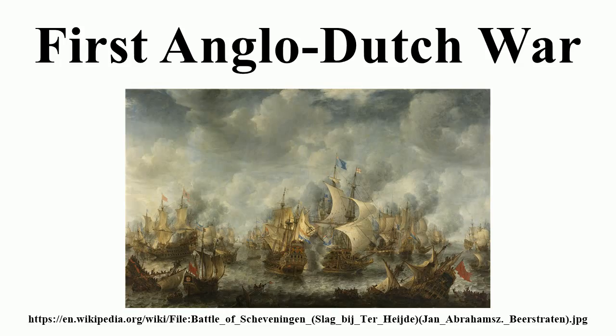Caused by disputes over trade, the war began with English attacks on Dutch merchant shipping, but expanded to vast fleet actions. Ultimately, it resulted in the English Navy gaining control of the seas around England, and forced the Dutch to accept an English monopoly on trade with England and her colonies. It was the first of the Anglo-Dutch Wars.